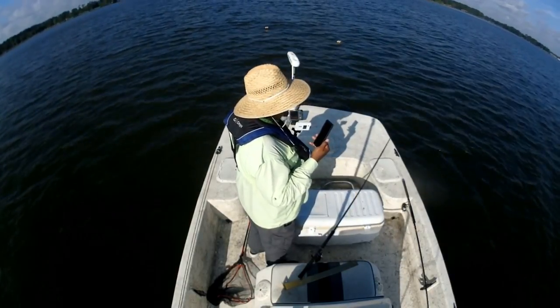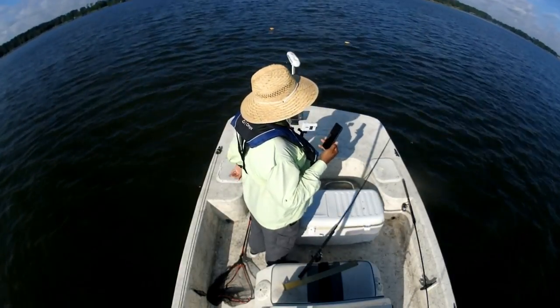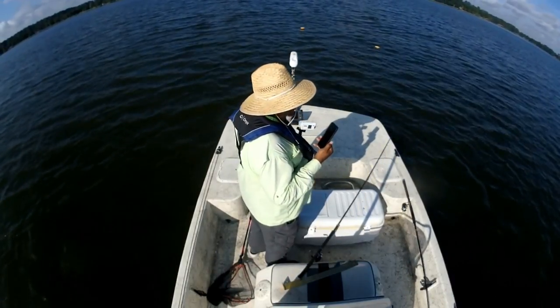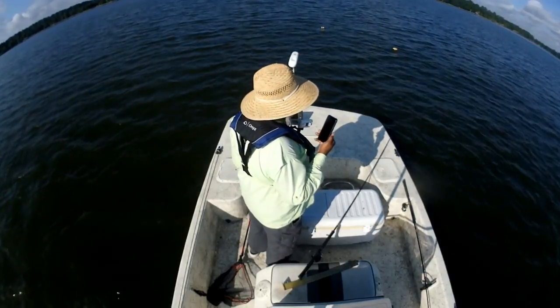Okay. Yeah, that depth is about 10 and then 13. Yeah, it ain't bad. That wind is going to win. It ain't just a constant blow, but when it does blow, it's just gusty.